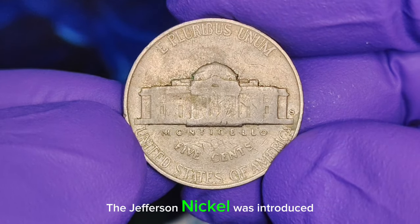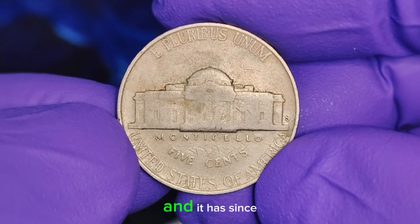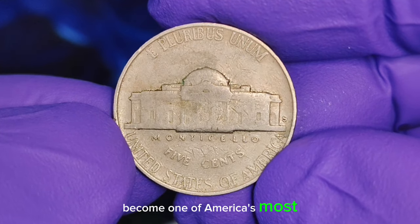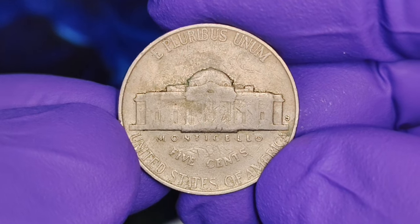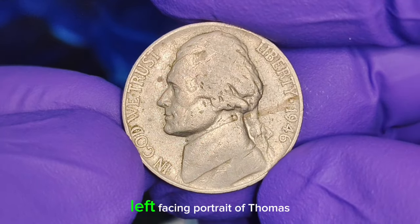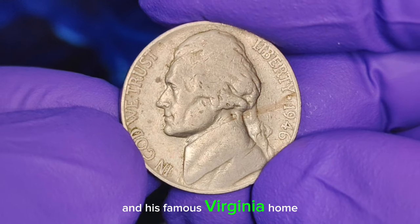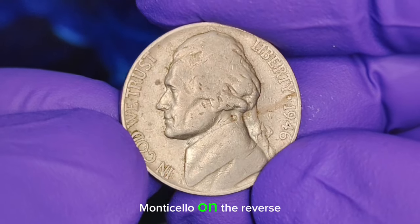The Jefferson Nickel was introduced in 1938 to replace the Buffalo nickel, and it has since become one of America's most enduring and recognizable coins. Designed by Felix Schlag, the coin features a strong left-facing portrait of Thomas Jefferson on the obverse and his famous Virginia home, Monticello, on the reverse.